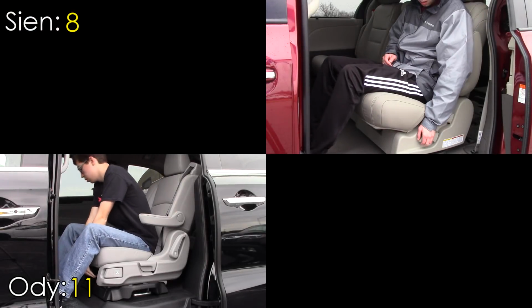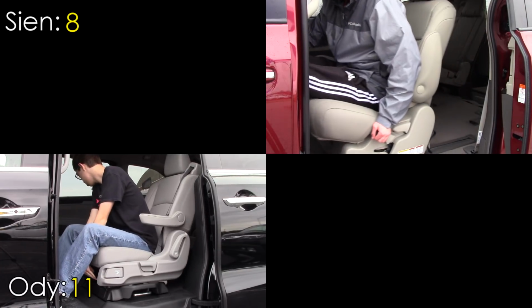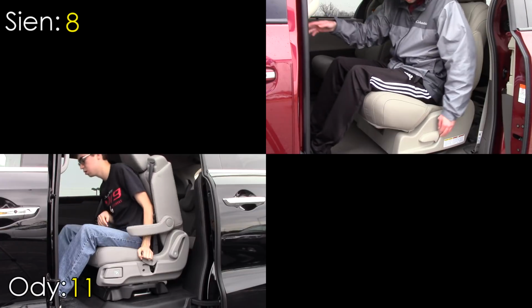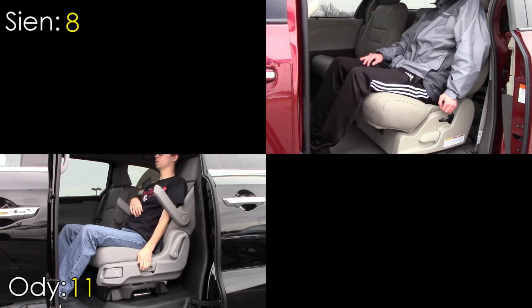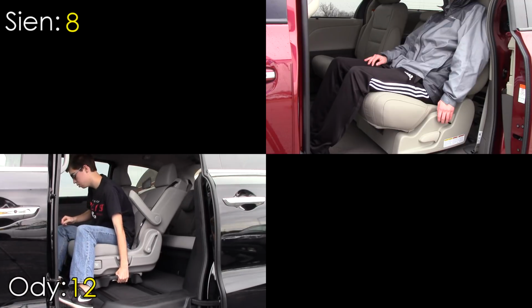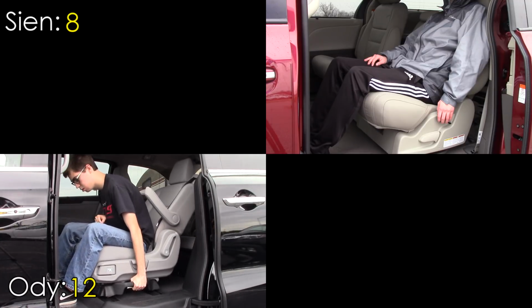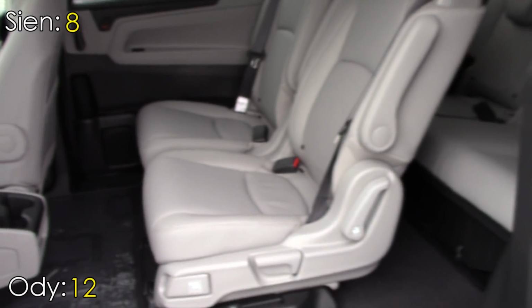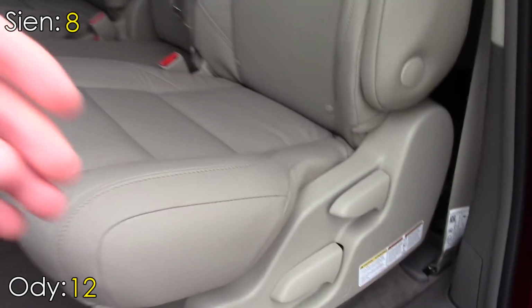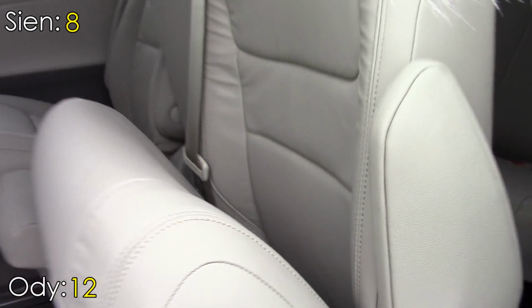Now let's talk about how adjustable the seats are. Both can do the standard sliding and reclining, but the Odyssey includes the cool feature of sliding left to right. So if you have the middle seat removed, you can now choose any configuration that suits you, such as sliding one seat over to make a huge pathway to the third row. Getting into the third row in the Sienna is also easy, but it's not that easy.